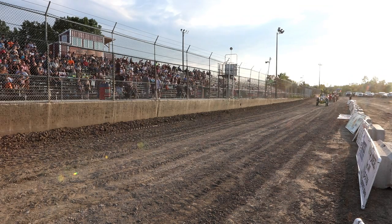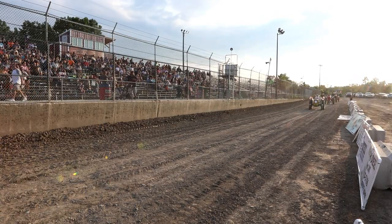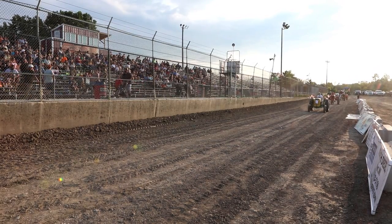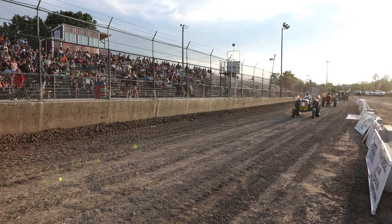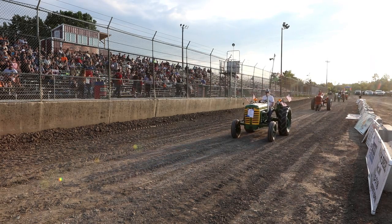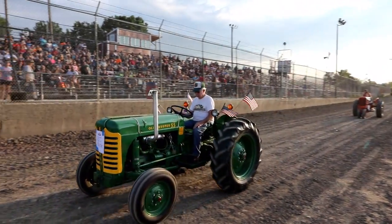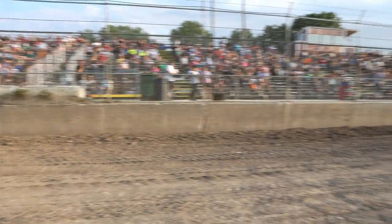Coming your way is the 1955 Oliver Super 55, owned and driven by Chad Johnson. They had just restored this tractor completely from top to bottom, completely rebuilt, repainted, the whole nine yards back in 2019. So that's a very fresh restoration job on the 1955 Oliver Super 55. Following that is a 1951 Allis Chalmers WD by Josh Kane. And then Jim Leonard is driving an old school John Deere B with spoke style wheels. Three different colors down in front of you now.